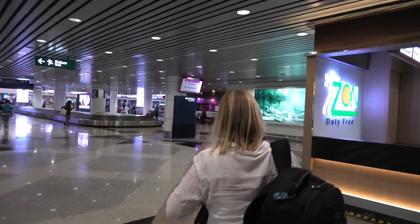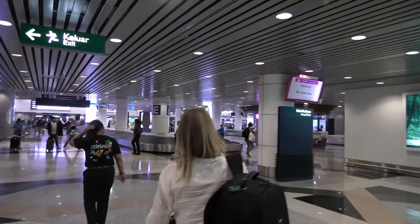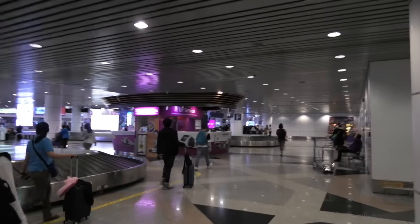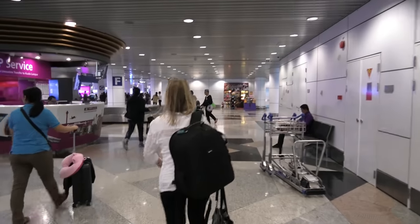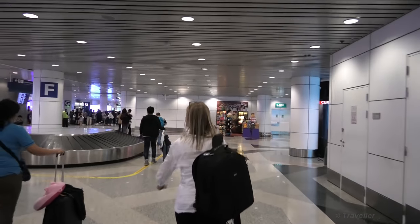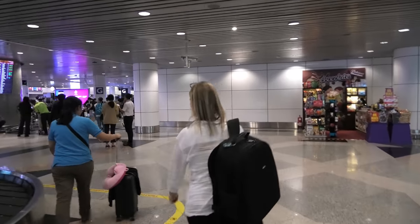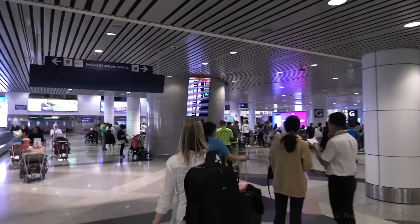Let's see where our baggage lane is. Where's the sign? There's a sign there in the middle. Why don't you grab a trolley there, man? No, we don't need a trolley, do we? We just pull the baggage. So we're just gonna find the screen that tells us which baggage belt to collect our baggage from. There's the screen straight ahead.